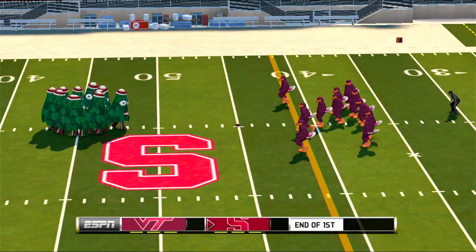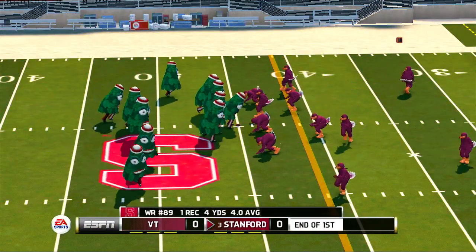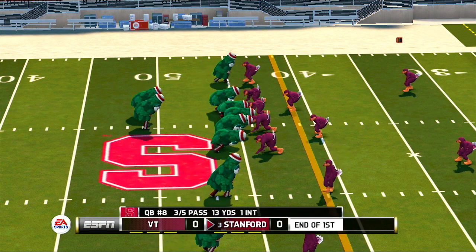We can only hope the second quarter is as good as the first. Tight ball game, folks.